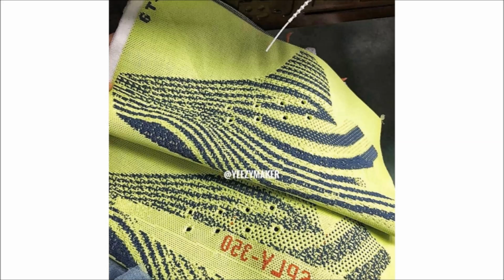Up on screen is what the shoe will look like. This is the Prime Knit upper. It's not a Photoshop and it's not a guess. The date is still up in the air, but these along with another pair will be dropping in the month of December for $220 each.